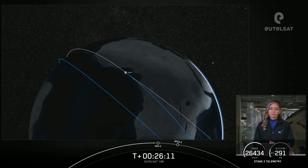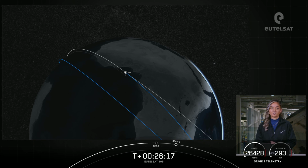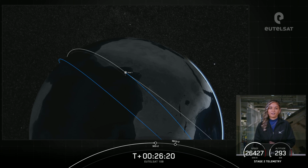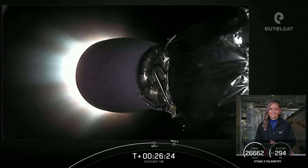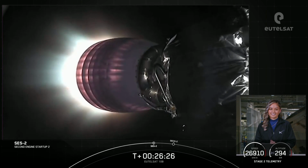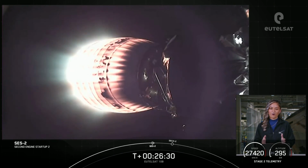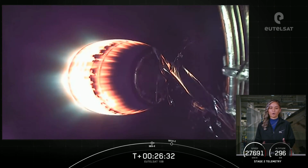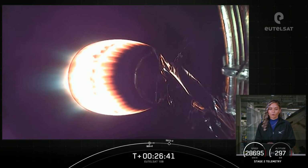Now we're just a few seconds away from that second engine burn on that MVAC engine. And there it is. You can see it there live on your screen. This is the second burn for this MVAC engine with the second stage carrying the Eutelsat 10B payload on its way to its targeted drop-off orbit.